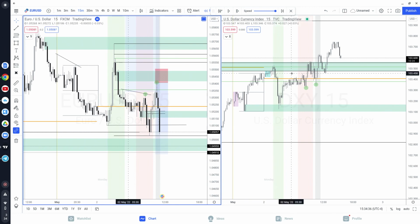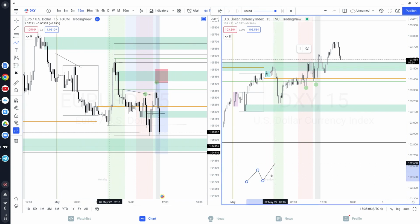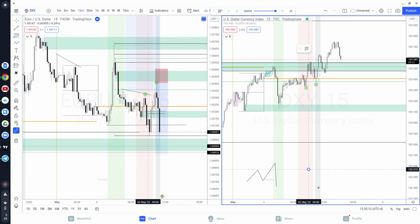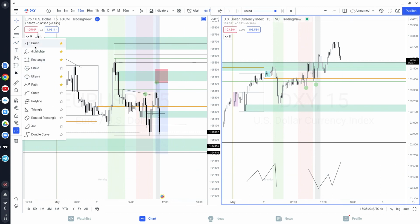All right, but now what I want you guys to take your eyes to is here. We see this low, this very first low, so there's a low, and then there's a high. Now DXY respects this low, making a higher low. The euro disrespects this high, it violates this high, making a higher high. So now we have an anomaly. Basically what we have is the euro doing this, and then we have the DXY doing this.